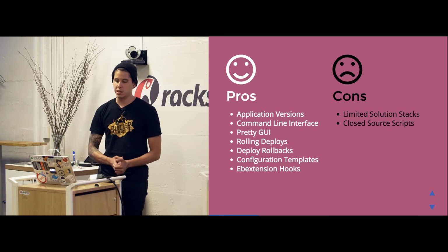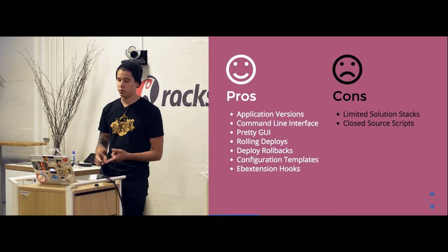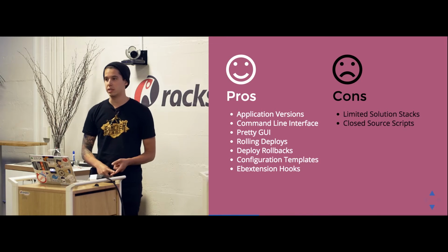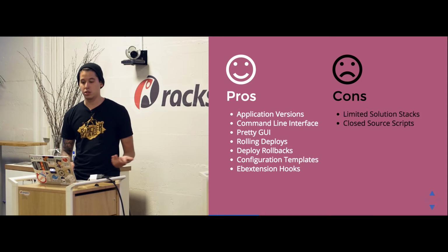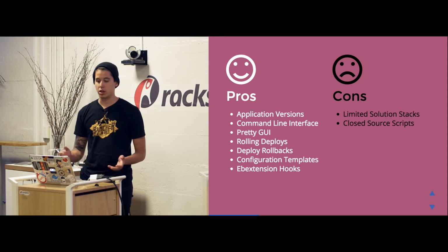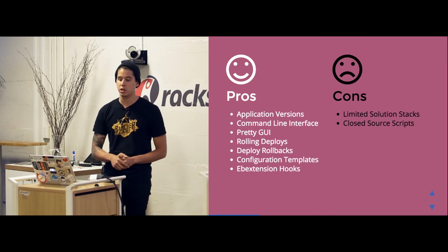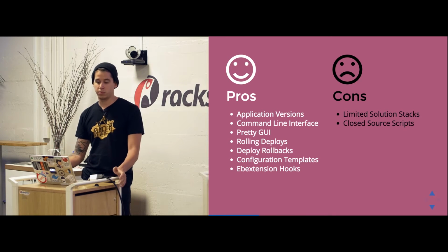Some of the pros with Elastic Beanstalk we found were we had application versions that were really easy to figure out what was deployed where. There was a command line interface that you could clone existing environments easily, look at logs, SSH into them. It was a very nice GUI for developers to look at their application, see what was there, check the logs if they wanted to, have an event stream. You had rolling deploys, which is something that we didn't currently have in our old infrastructure. We could deploy to one host, then the next host, and the next host, or deploy to 50% of the hosts.